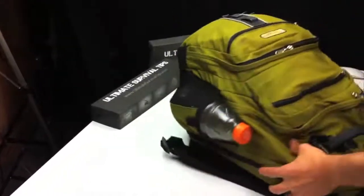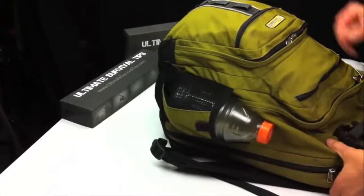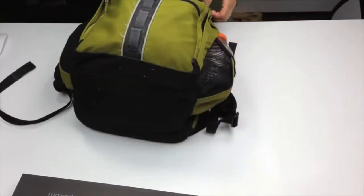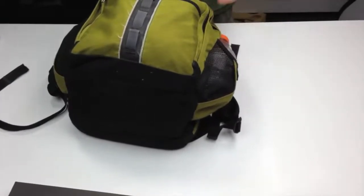Now, this is my Columbia backpack. You guys have seen this before if you've seen my other everyday carries. And I've had this backpack for about 10 years. It's been faithful, it's been true. I have no idea what the model number is. I'll try to find one on Amazon for you guys that's similar, but it's got lots of pockets.